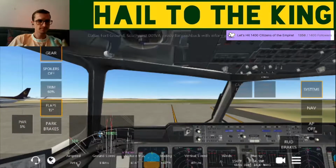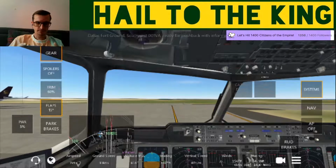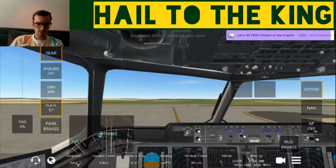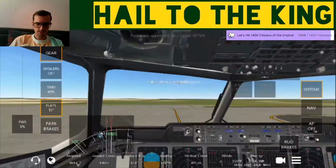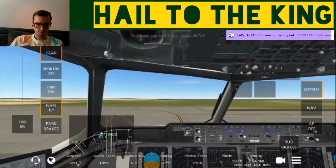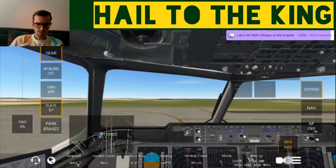Dallas Fort Worth Ground, Southwest 001 Victor Alpha, ready for pushback with information Delta. Alright guys, I'm gonna be pretty focused here. Southwest 001 Victor Alpha, pushback approved. Pushback approved, Southwest 001 Victor Alpha.